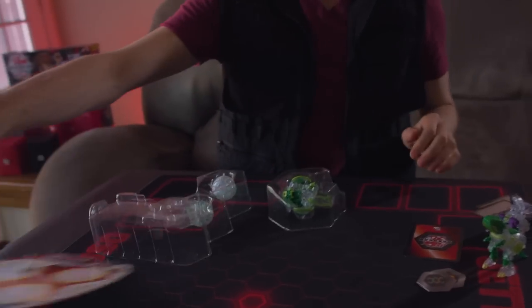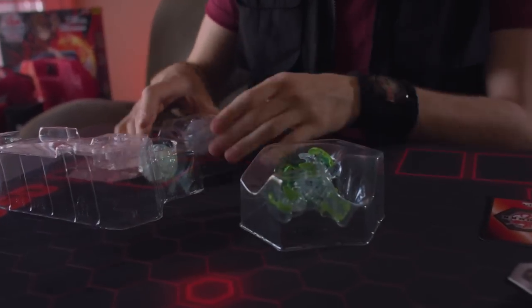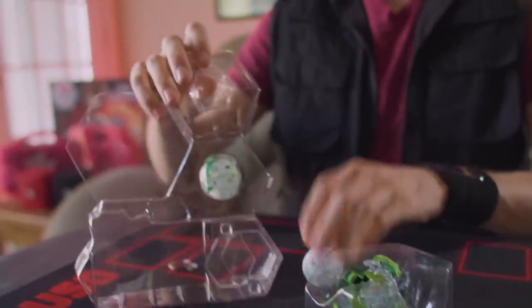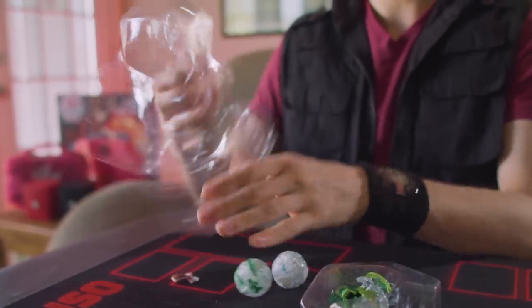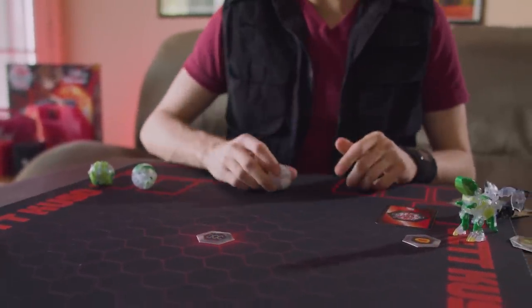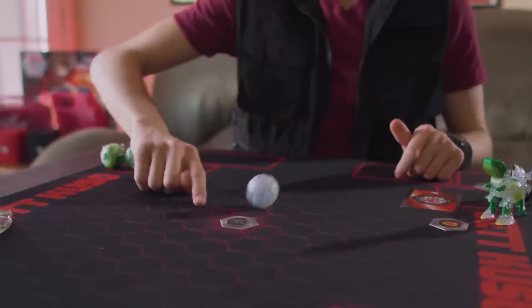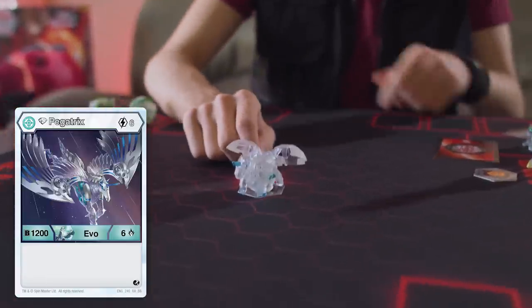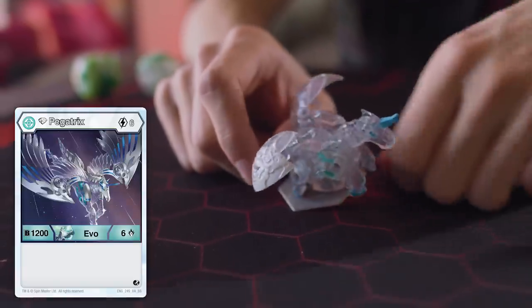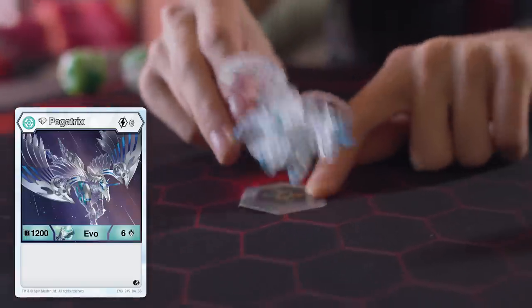Okay, the audio on that's probably just spectacular. But in the diamond three pack, just like a normal three pack, you get one ultra diamond and two core diamonds. So let's start with the beautiful, beautiful lady, Diamond Pegatrix. Flopped over, but there she is. This one is very, very translucent. I don't even know that there's a single solid plastic piece on this entire thing.